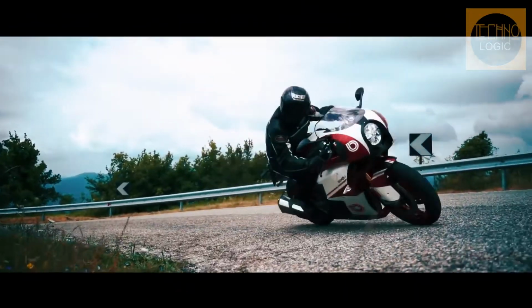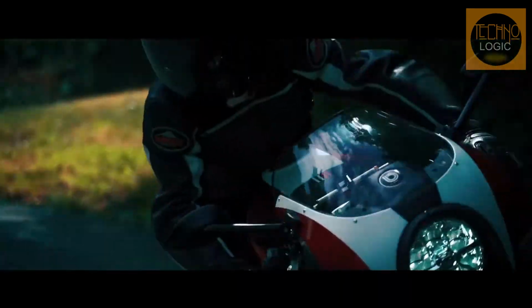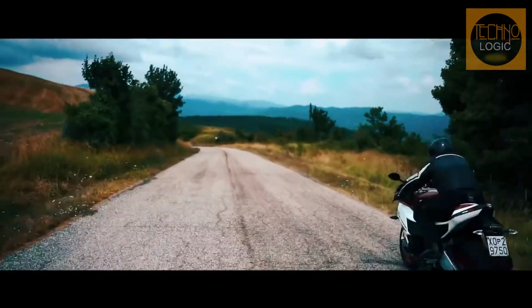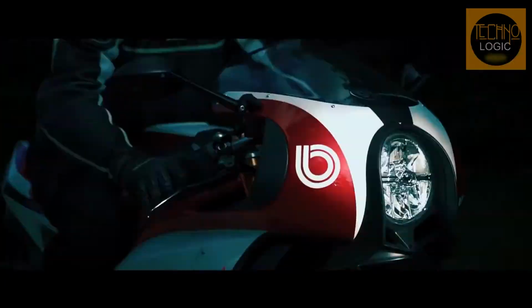Powered by the inline four-cylinder engine from the Kawasaki Ninja 1000SX, the rest of the bike is a typically stunning affair. With carbon fiber in abundance and lashings of machined billet aluminium, everywhere you look, it's a literal feast for your eyes.